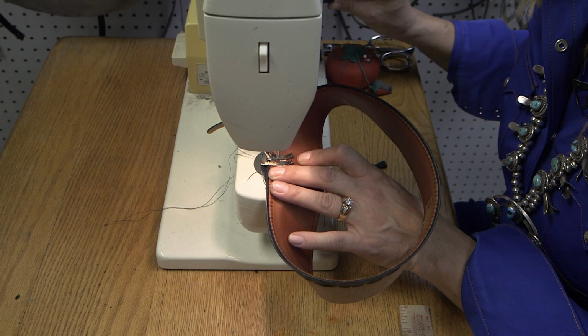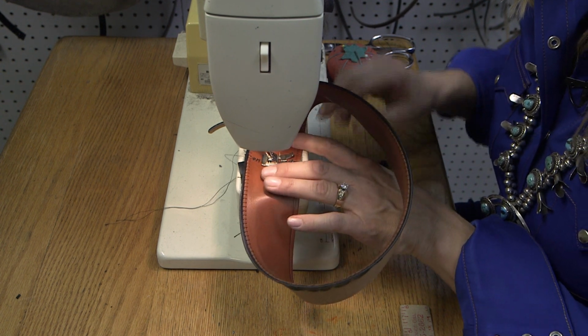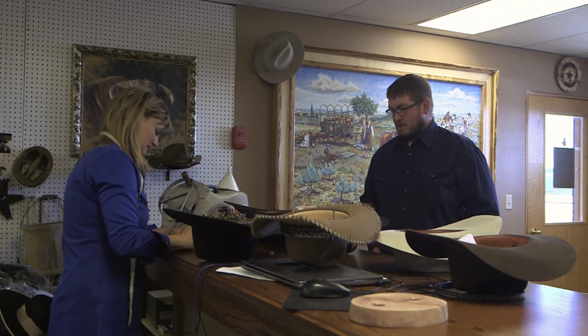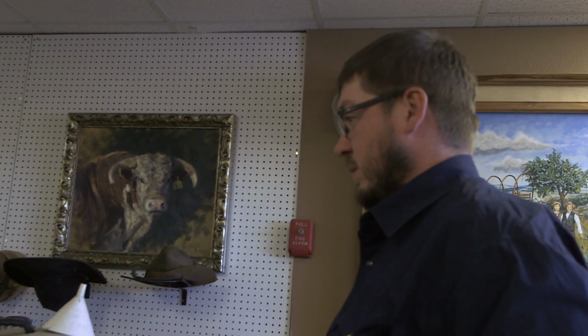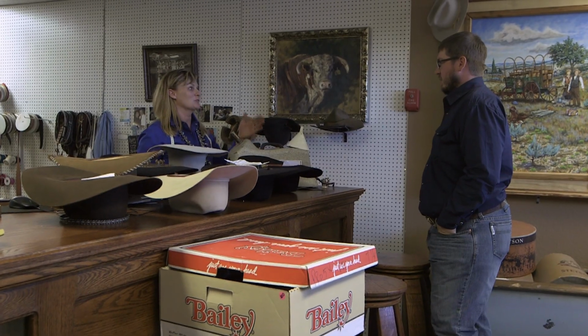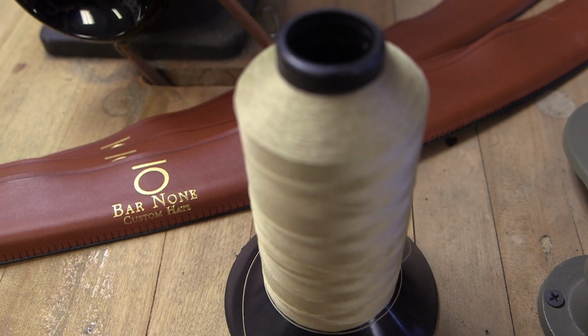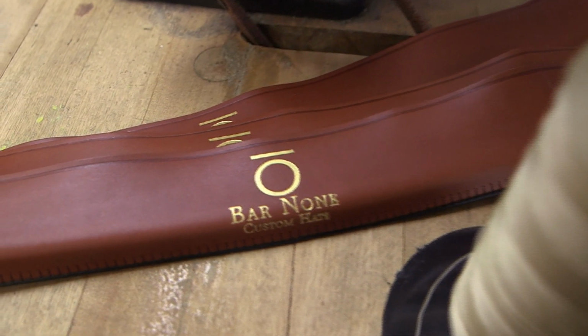I build about 100 hats a year. Really, it kind of comes down to word of mouth. I mean, that's the majority where my customers come from. With each hat that goes out the door, there's a piece of me that goes with it. It's not 100 other workers that put that hat together. It comes down to me. It really brings me great joy.